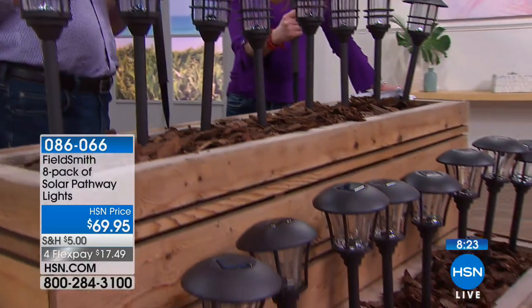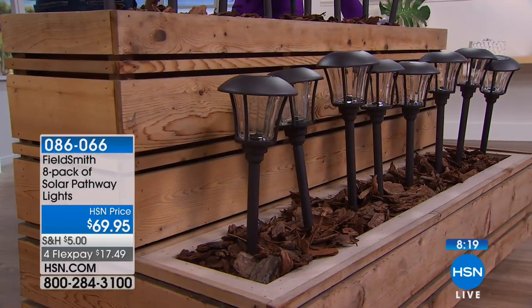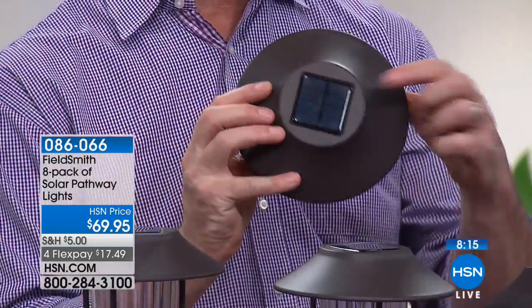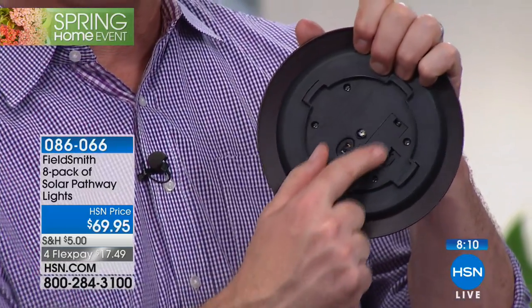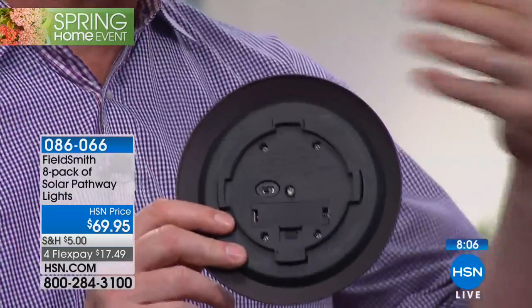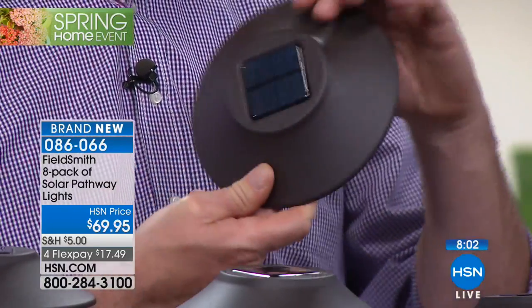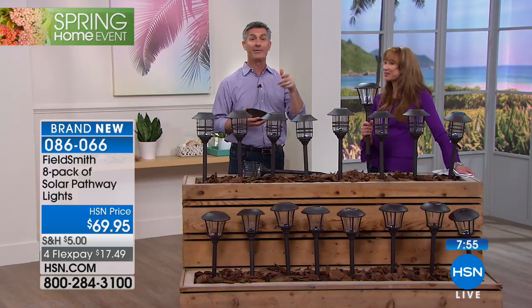They come on, and then they'll stay on for 8 hours every single night, and then they'll recharge during the day. You've got your solar panel on the top. What's the solar panel doing? It's charging the battery that's in there. It's going to charge up from the sun, and then it's going to run off the battery for those 8 hours. Deplete the battery, and then we do it all over again. And we charge it again, but it's all with the sun. Just like you charge your cell phone every night, we charge the solar lights every day.